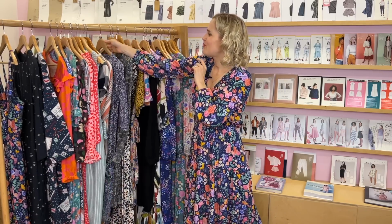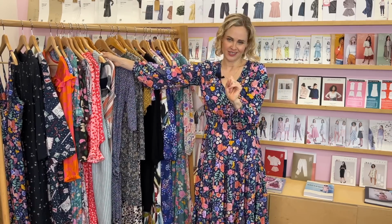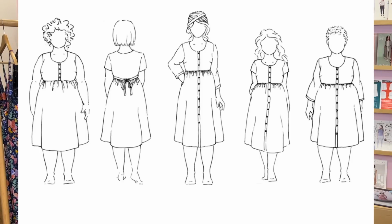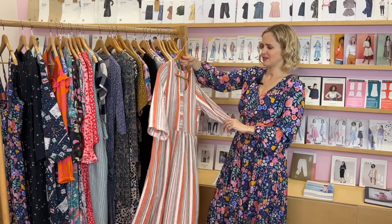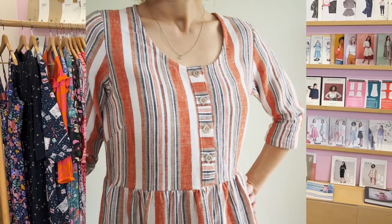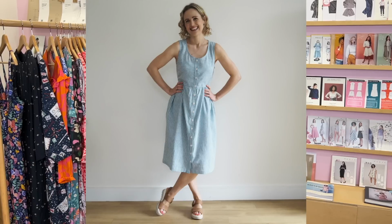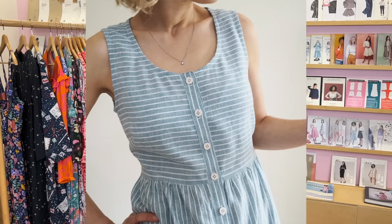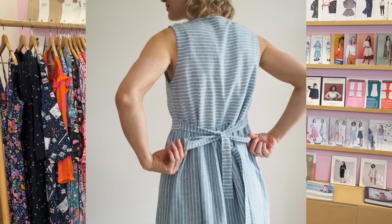The next one we've got is the So Liberated Hinterland dress, which again was a kit, so I've got a few different versions to show you. We did all sort of linen-y, cotton linen, viscose linen mixes for this kit. There's lots of different ways to customize this as well. You can either have buttons that go down to the waist, you can have buttons that go all the way to the bottom, and I think you might be able to have a version that also has no buttons at all. It's got a bust dart, so it's a little bit fitted, but you still have to pull it on and off over your head, so it is loose enough to be able to do that.